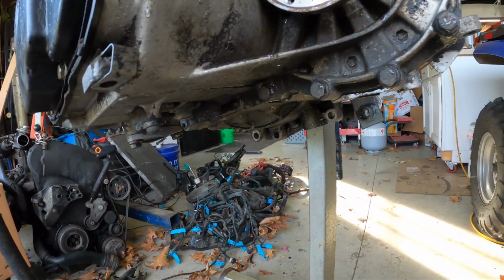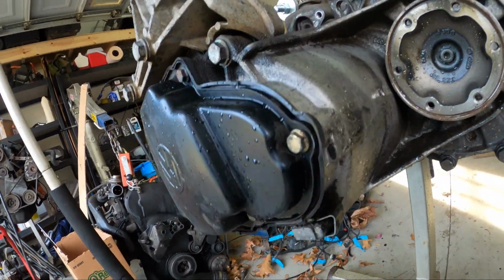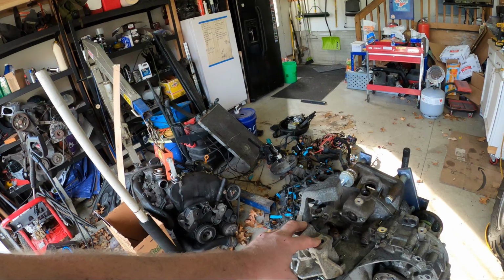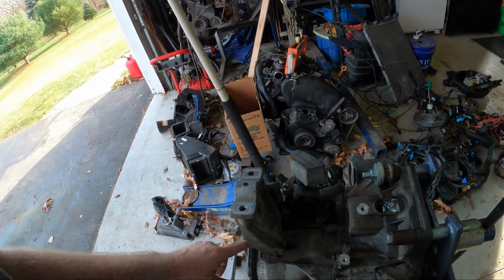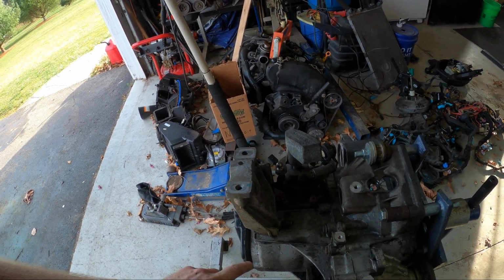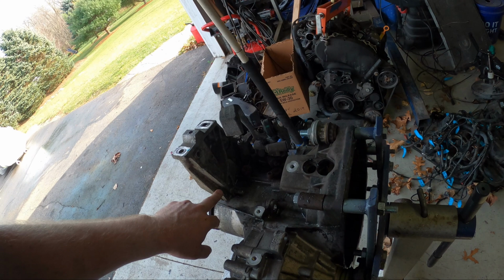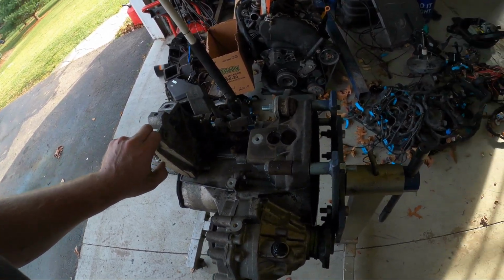Like, see, there's a couple little spots that I missed, so maybe I'll try to clean it up some, I don't know. But this doesn't need to exist, but these bolts were quite frightening trying to take off. So I'm gonna get some penetrant on those, and then because they're going into aluminum, probably get some heat into them. We'll try to take them out later tonight.